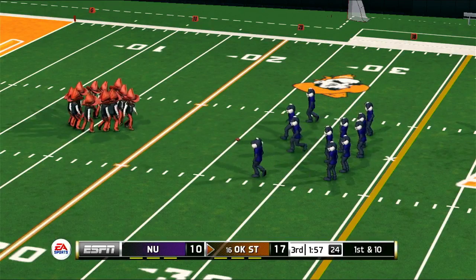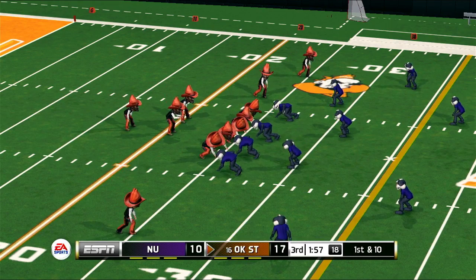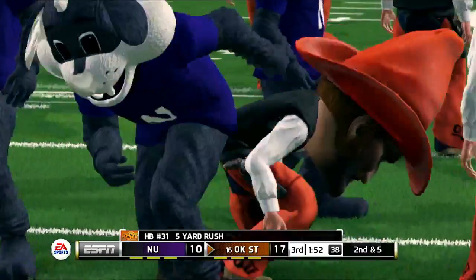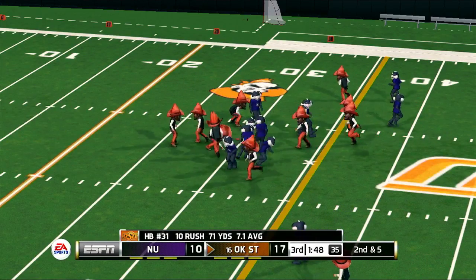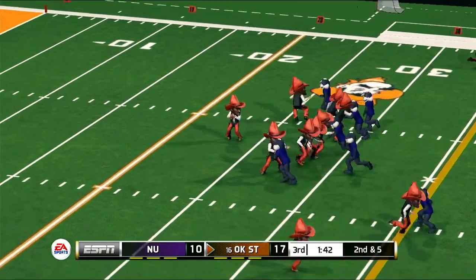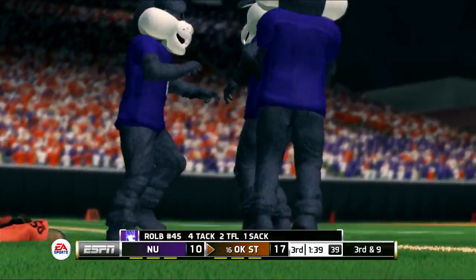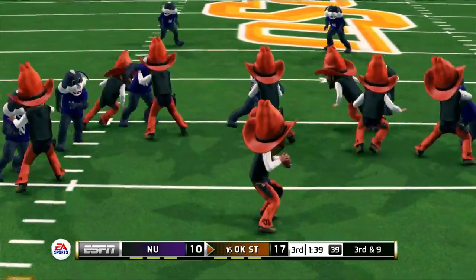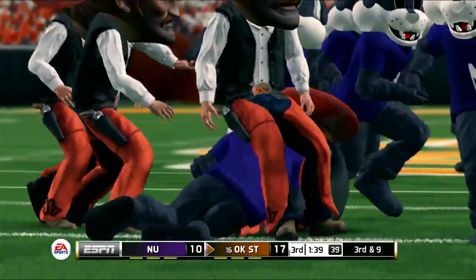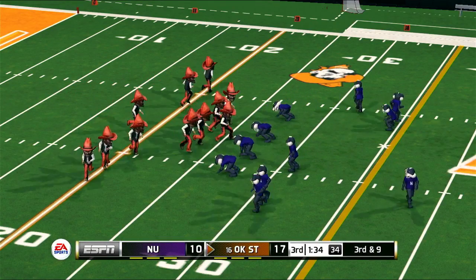The quarterback leads the offense back out onto the field as we get set to resume play. Oklahoma State up 7 points. And he's tackled after positive yardage. Tries to get out of trouble, but he can't shake the defense. That is a loss of 4 yards. That'll make it 3rd and 9.